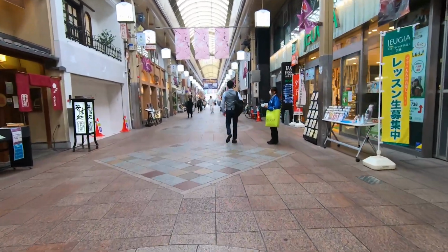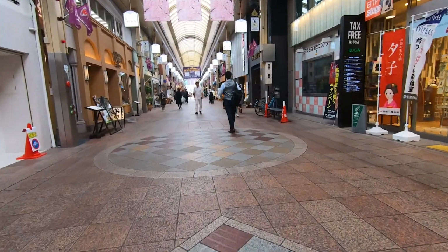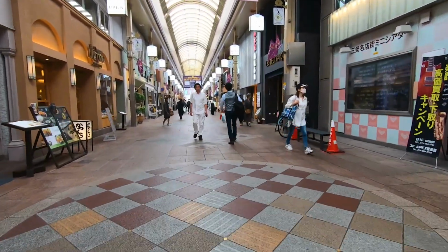So there you have it, Kyoto's main shopping arcades with its many temples and shrines. Come and visit when you can.